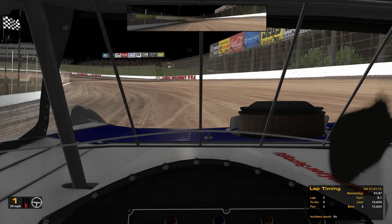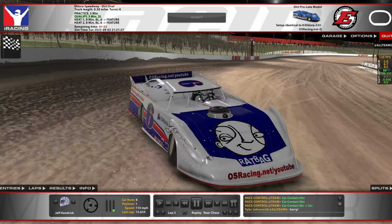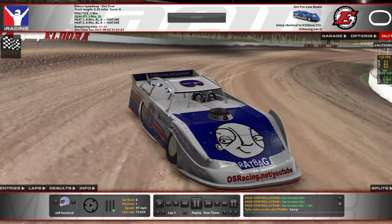That's probably going to be the way to go for these races at the start. Maybe once some heat gets in the tires and in the track in the feature, maybe move up. I don't really know exactly. Pretty sure we'll be moving up at some point.